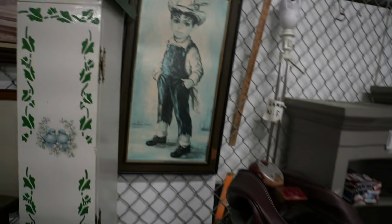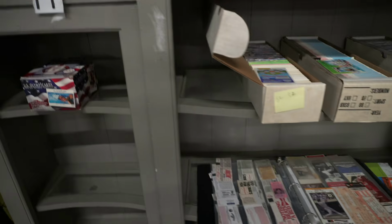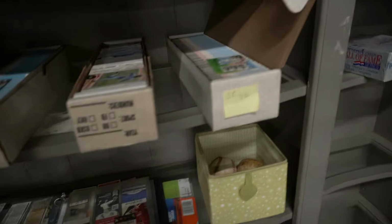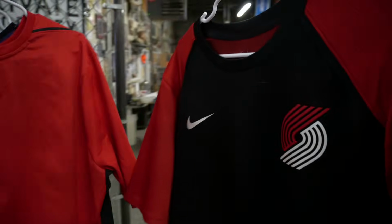Old Crosley. Sports stuff over here. Cards and ticket stubs, and more. And then these, I think I showed most of them in the intro, or a lot of them.